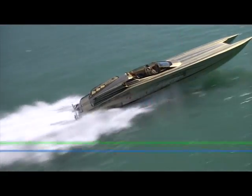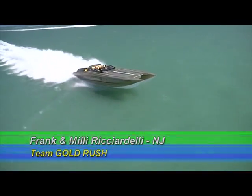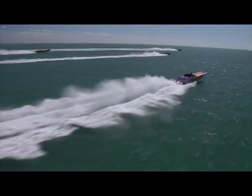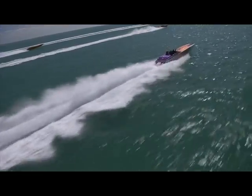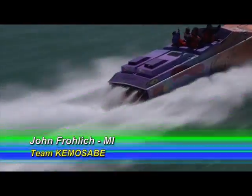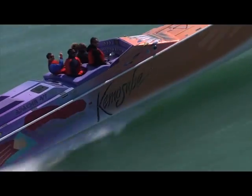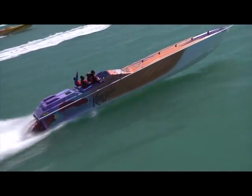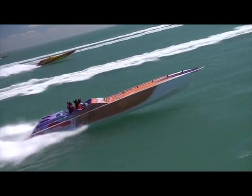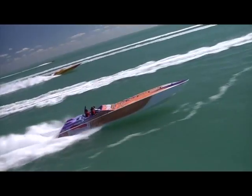Now to the other extreme. This is Frank and Millie Riccardelli's 50-foot Nortec Gold Rush with over 4,000 horsepower. The group spreads out as we head further south beyond Marco, and this is a classic Apache, very unusual to see. 10 years ago we had a bunch of these in the club. It's a 47-foot Apache powered by triple 1,000 horsepower Chief engines called Kimosabi. John Froelich is an avid Apache collector, and we used to see a lot of these on the run several years ago. What a classic machine and a great boat to take if you're going offshore in the big seas.